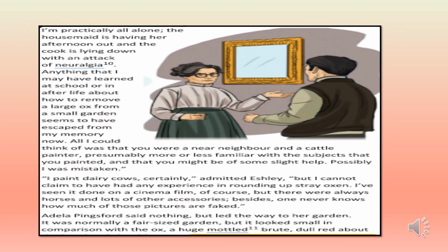"I paint dairy cows, certainly," admitted Ashley, "but I cannot claim to have had any experience in rounding up stray oxen. I have seen it done on a cinema film, of course, but there were always horses and lots of other accessories. Besides, one never knows how much of these pictures are faked." Now, Ashley also presented his views to Adela that yes, I am a painter of cattle, dairy cows, but I don't know how to control these stray oxen which you are talking about. I had seen many of them in the films and the cinema, but I actually have no idea how to control them. Adela Pingsford said nothing, but led the way to her garden.